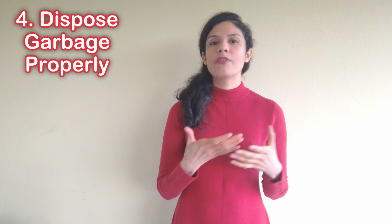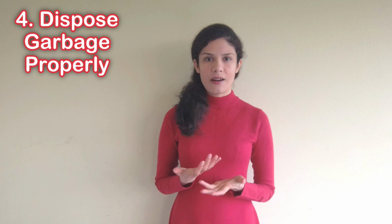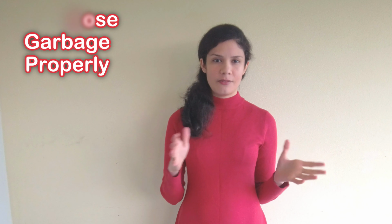And the final thing to understand is how to separate the garbage in your apartment and the correct way to dispose of it. In Milan, separating your garbage is no less than a scientific project, and there are 5 main categories in which you need to separate or classify your garbage or rubbish, and depending on that, there will be 5 types of dustbins that will be provided by your building.